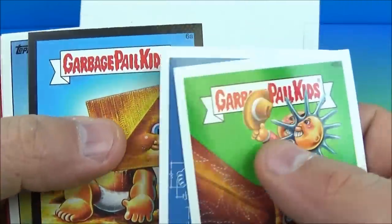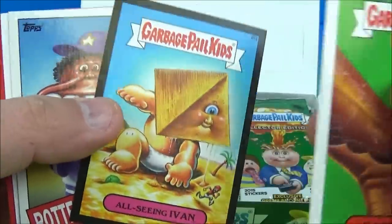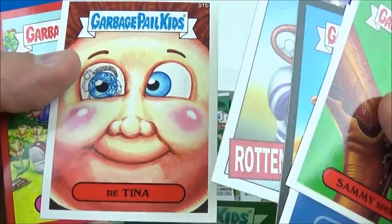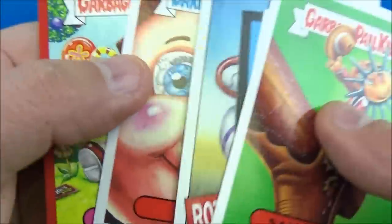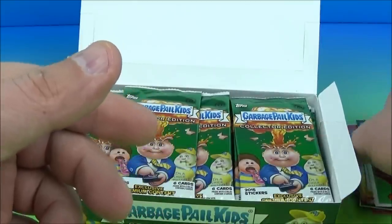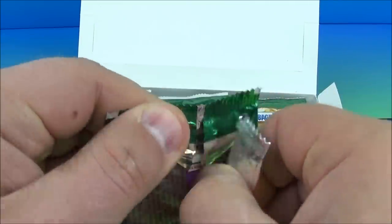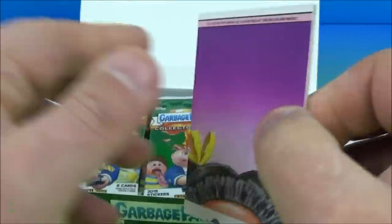Wow. And then these are different here. The black border ones, they're like matted or something. I don't know what that is. Rotten Apples Baseball. Retina. Weird. And another red one, Candy Andy. See, that's a 42B. So there's variations. And not all stickers either. Even though it says they're stickers, they're not all stickers, at least from what I can tell. Like those baseball cards are not stickers.